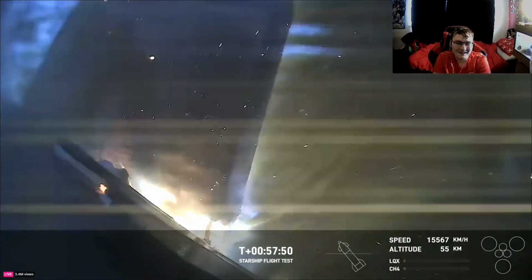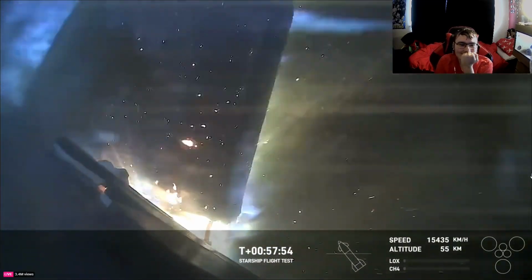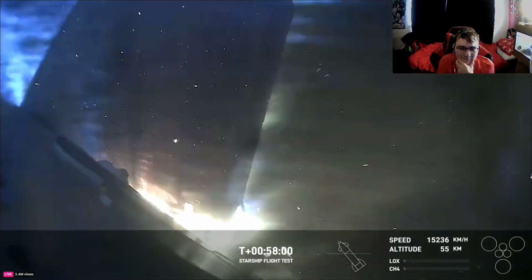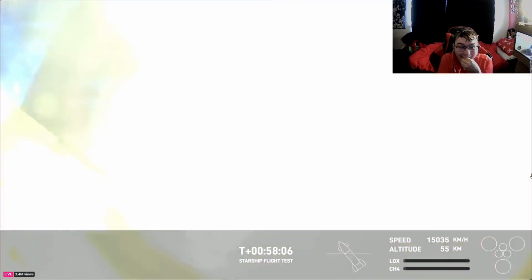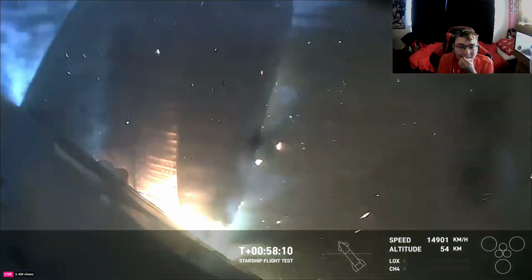Oh no, bits of the heat shield are coming off. Looks like we got the flap starting to come apart a little. Oh no. Yeah, it does appear that we have a little bit of burn through there. We can see pieces of the vehicle flying off. Oh my God, it's been like watching Interstellar or something. This is wild.